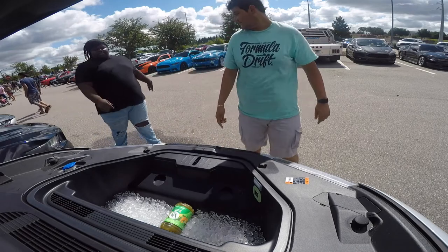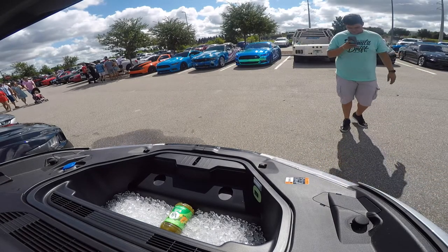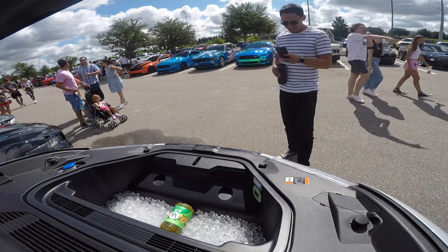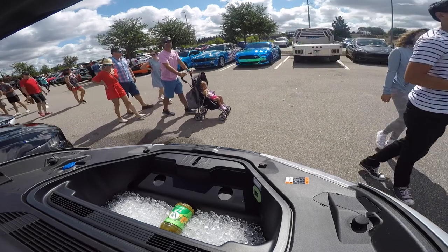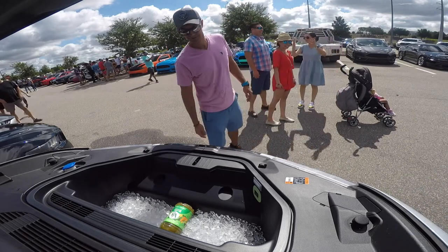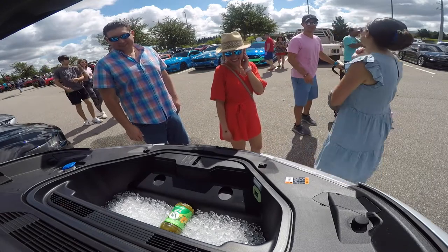Yo, it's a V8. Dude, he got ice in the... It's a V8. Oh, I get it. Okay, yeah, I get it, man. And then it says healthy. A VA? Get it? ¿Qué motor que le pusieron? V8.